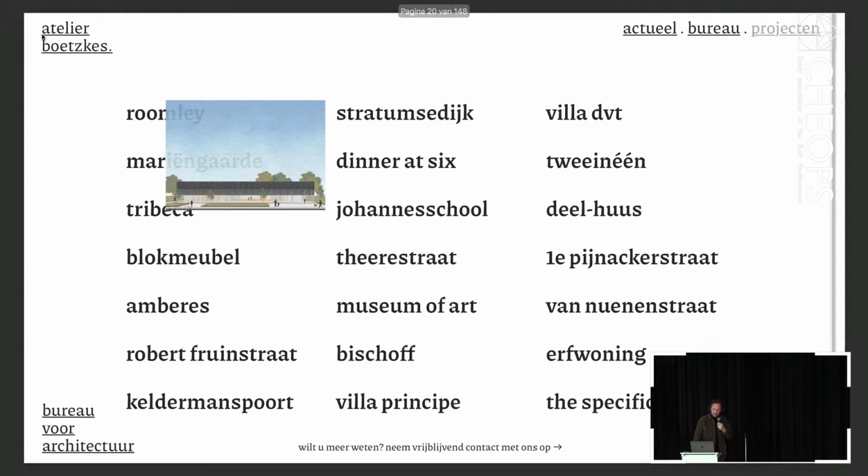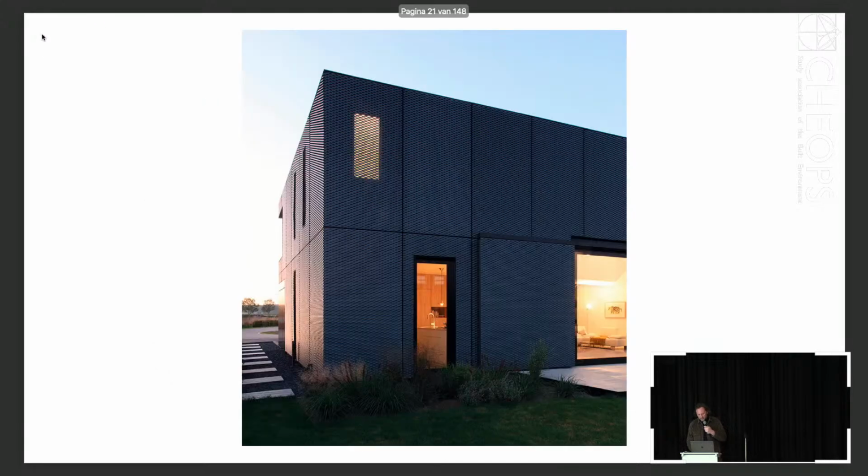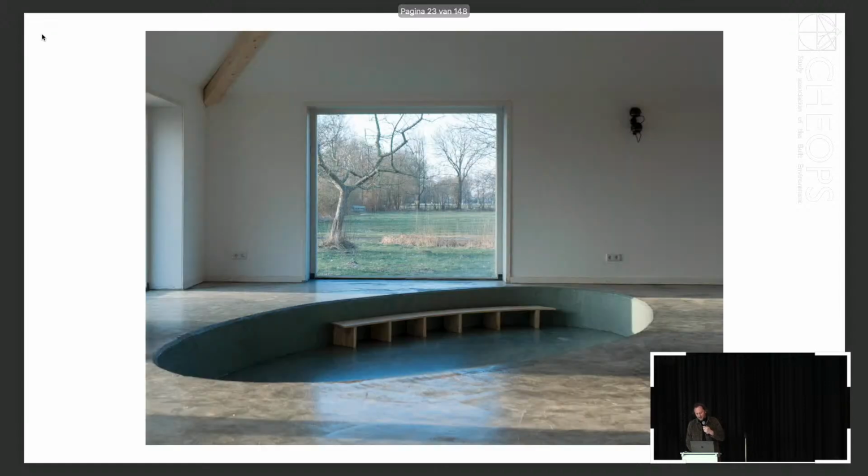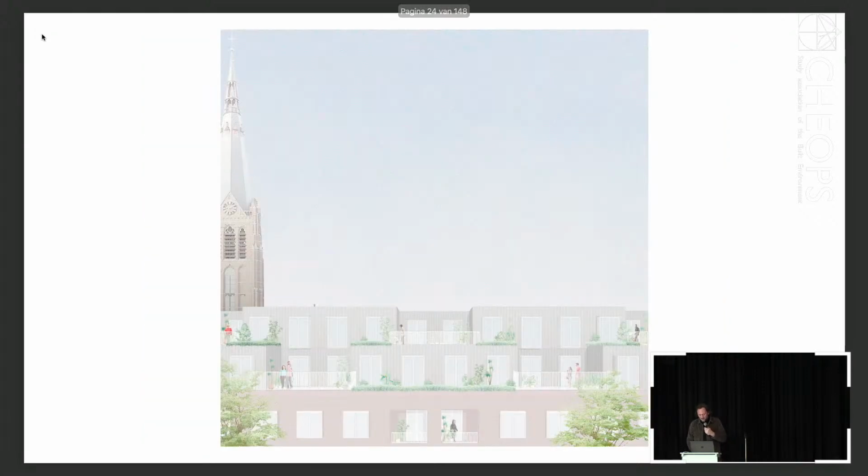Okay, so what type of work do we do? To show you a little bit around from the website: we build houses, and we do that modern. Everything is a little bit on the modern approach. Sometimes it's set in rural areas, sometimes in urban areas. This is a densification project that we're working on right now in Eindhoven.